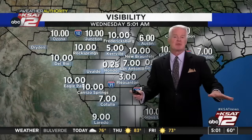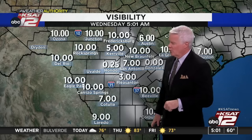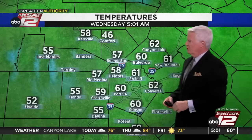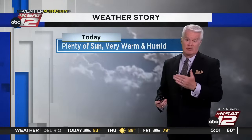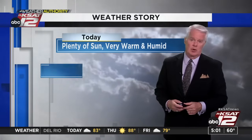I also saw some damp spots on the roads this morning, so just kind of watch that. A little bit of mist thrown in as well. Nothing way out northwest in the hill country, and then go down to the southeast around Victoria, a little bit of fog as well. So we've got 50s and low 60s around most all of the area. Like I said, way above normal temperatures. And then we are going to have more sunshine later on today. Very warm, and also that humidity is going to be sticking around.